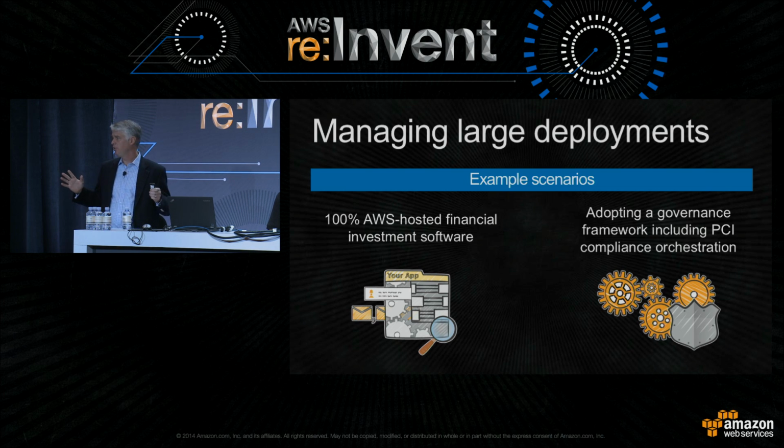Just to get a show of hands, I want to get an idea: how many people are actually thinking about deploying a hybrid IT architecture? You're in the sort of design phase. Okay, great. And how many people are already running a hybrid IT architecture? Okay, good. It looked like more people are thinking about it than actually doing it. Great. So we'll talk about how we went through the steps from the beginning.